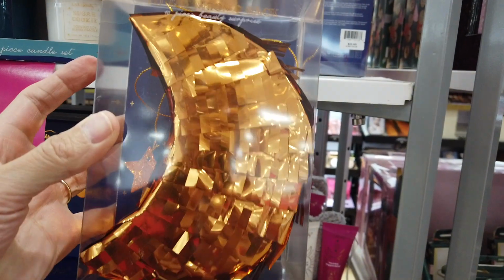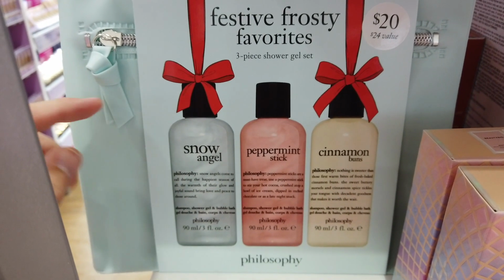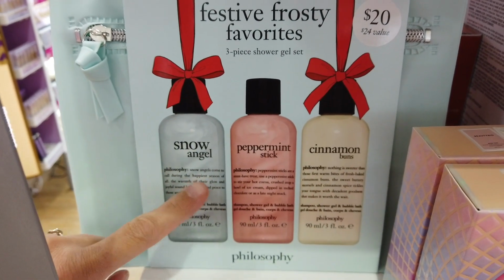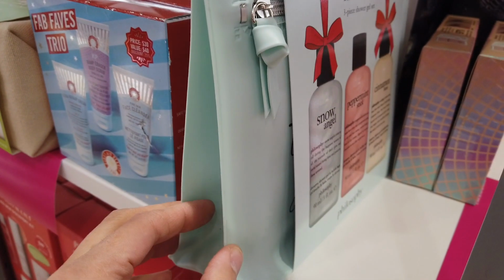Retails for $22. This is a great little set by Philosophy. It's called Festive Frosty Favorites. For $20, you get 3 different scents: Snow Angel, Peppermint Stick, and Cinnamon Bun. And I love that it comes in this cute little adorable bag.